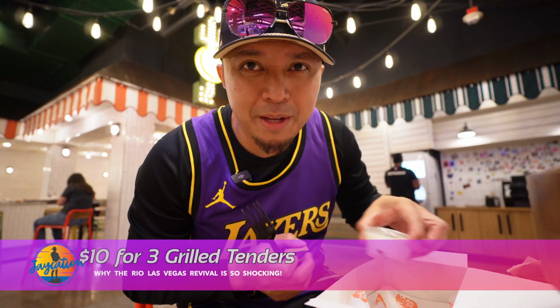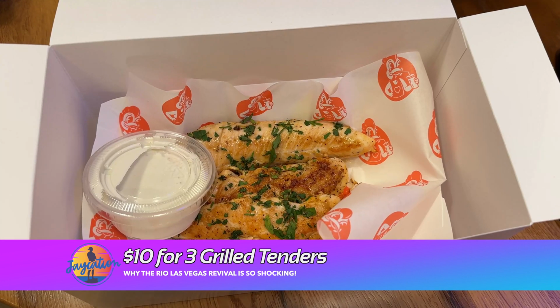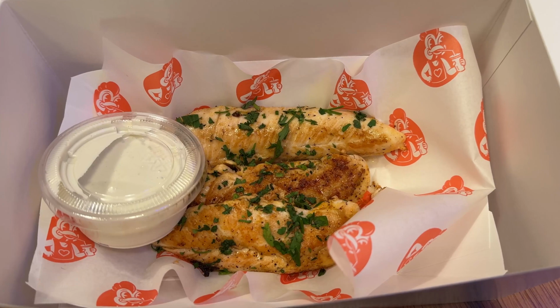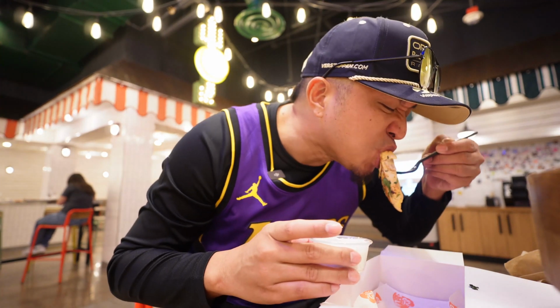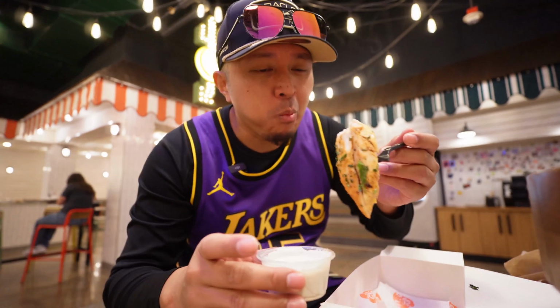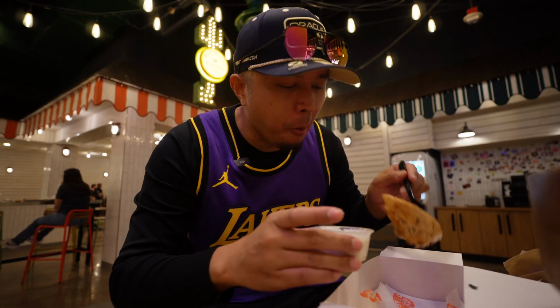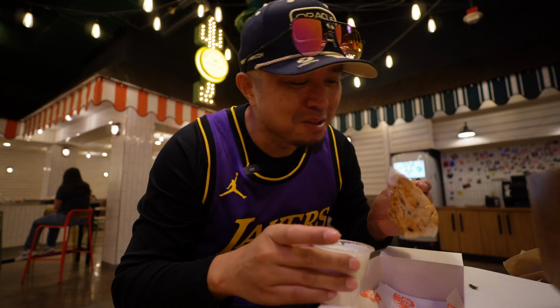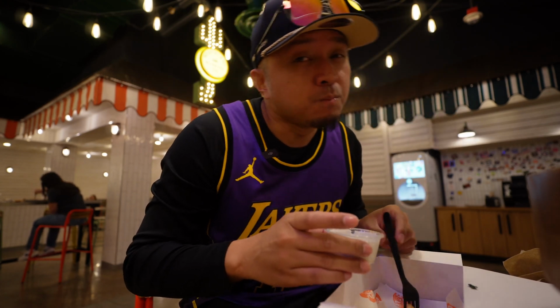So I went with the whipped blue cheese and the grilled. I love their whipped blue cheese, and the way they marinate these grilled tenders is amazing. It takes about 10 minutes to prepare, but it's well worth the wait. It smells good too. Nice and juicy. No wonder why they call that tender. Yeah, I've been waiting for this. That's a winner. Whipped blue cheese.